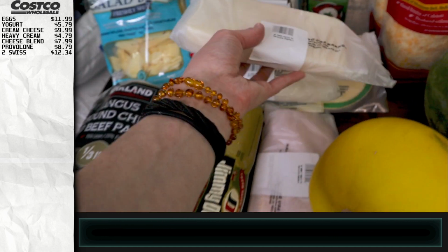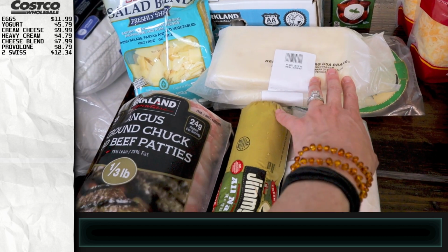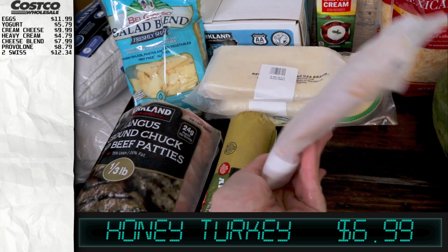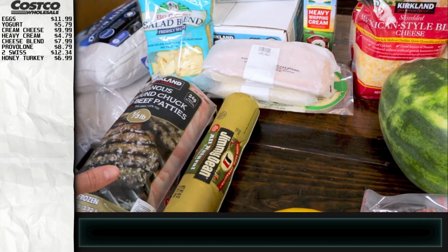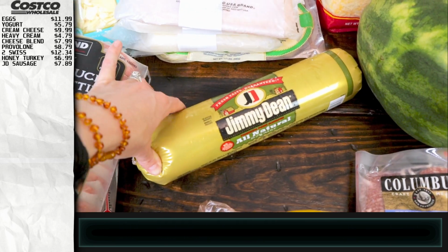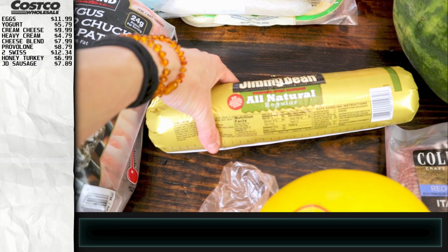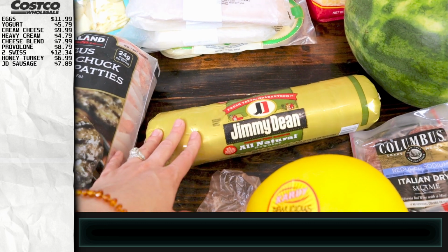Brandon likes this Swiss better than the light Swiss they carry at Costco. And then I also got this honey turkey because I had a craving for that. So that was all from BJ's. And Costco had this Jimmy Dean pork sausage, which they never have, and it was on sale. So the price per pound is actually amazing. We're going to go back and get several more and put them in the freezer.